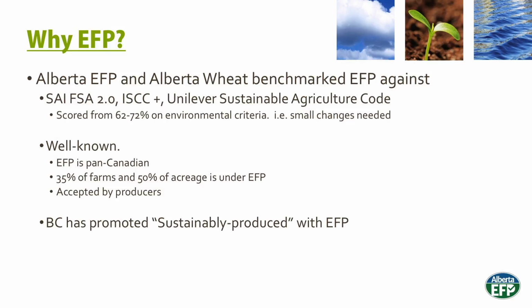So, why Alberta Environmental Farm Plan? Why Environmental Farm Plan more generally?